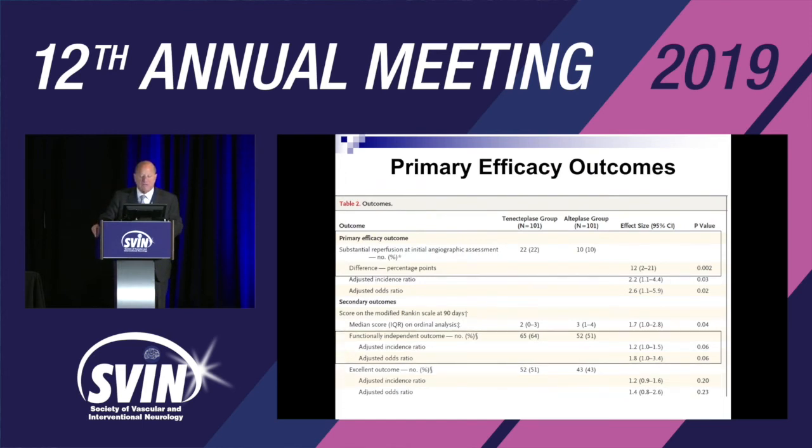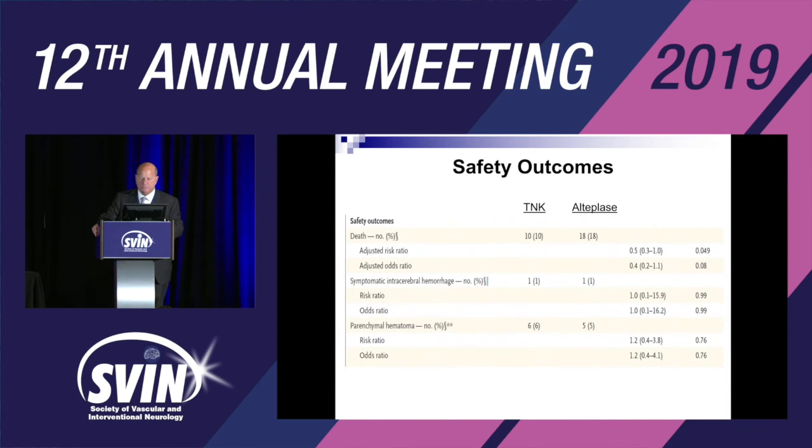And you can see here, functionally independent, which is a modified Rankin of 0 to 2 at 3 months, 64% with TNK, 51% with Alteplase, just missed statistical significance, but certainly a strong trend in favor of TNK versus Alteplase. And the excellent outcome, 51 versus 43%, again, a trend in favor of TNK versus Alteplase.